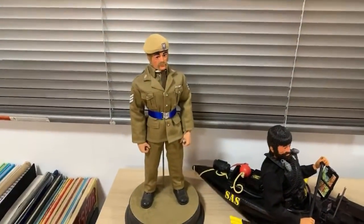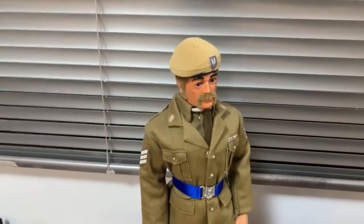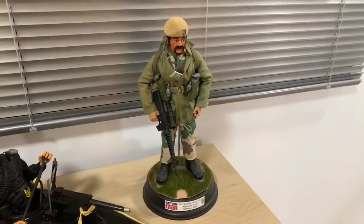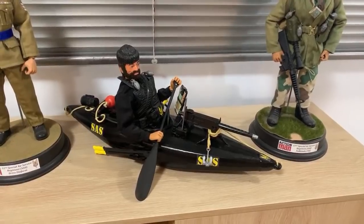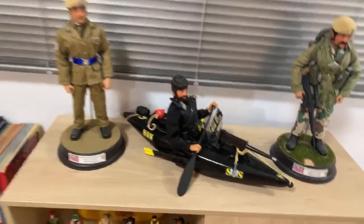So I've got an SAS dress soldier there that I sort of did up and got him flocked with a handlebar moustache. And then what I'm assuming is sort of like a Falklands War era SAS guy. And then my 1/6 scaled update of the Action Force Silent Attack canoe.